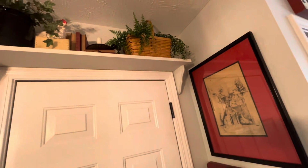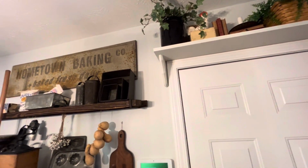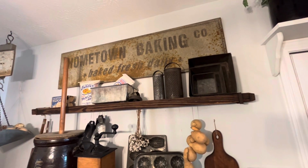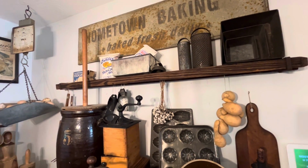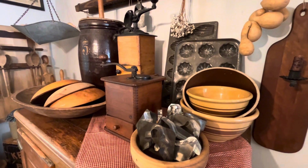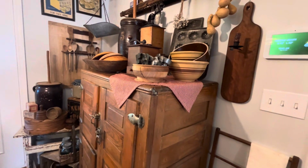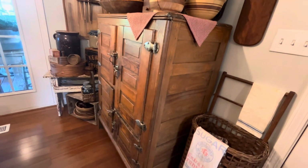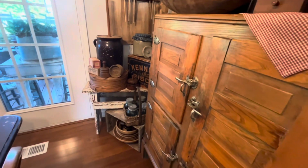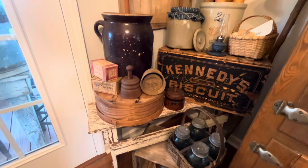And I put shelves above my doors too. And of course we have squeaky floors. And the ice box. And I know you're wondering, what does she keep in there? Well, I have my Christmas dishes in there. Some of my treasures that I like to switch out.